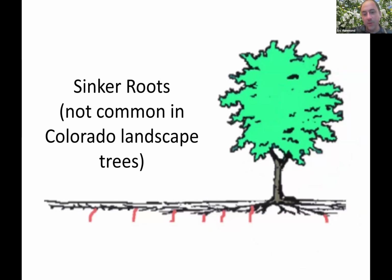There also may be sinker roots. These are roots that go deeper down to find aquifers and things like that. I think there's a big assumption by a lot of people that as a tree grows, it's going to develop these deep roots and the tree's just going to find water in the soil. That generally does not happen in landscape settings in Colorado. We can occasionally get it by lakes and streams, and this may happen with cottonwoods, but it's not that common in a landscape setting, and there's not usually water shallow enough in most Colorado landscapes for trees to access it. So trees aren't going to just find an aquifer and live off of that by developing these sinker roots.